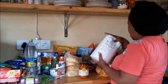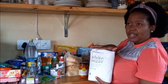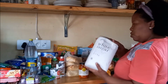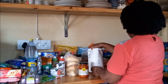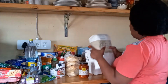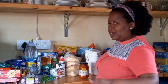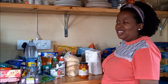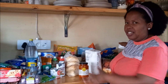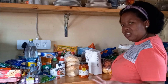Okay, we've got sugar. Whenever sugar is on special, I buy it, and this sugar I think is 39 rand at Woolies. So if you need to get sugar, go get it. The same applies for flour. I use so much flour that one would actually think I buy bigger quantities of flour, but I don't. Unless I'm doing something commercially, then obviously that's a different story. But in the house, I normally just buy the small containers.